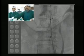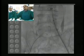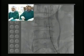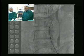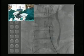Okay, so we've ballooned the top. Now we'll move it down. Follow it down, please. Overlap zone also to be inflated, I'm told. So we'll just gently... we're inflating the overlap zone now, and then we'll come down to the bottom of the device.